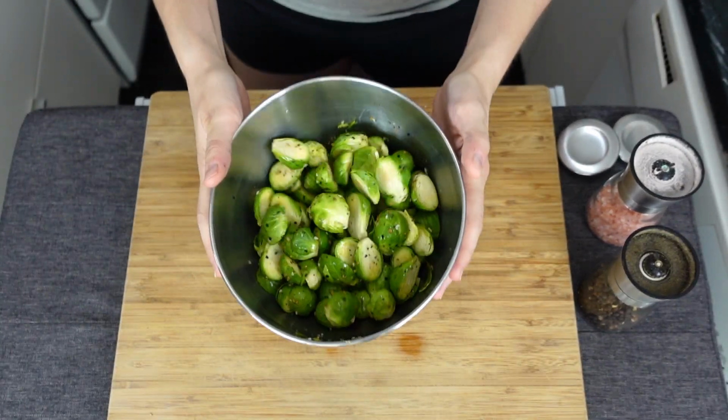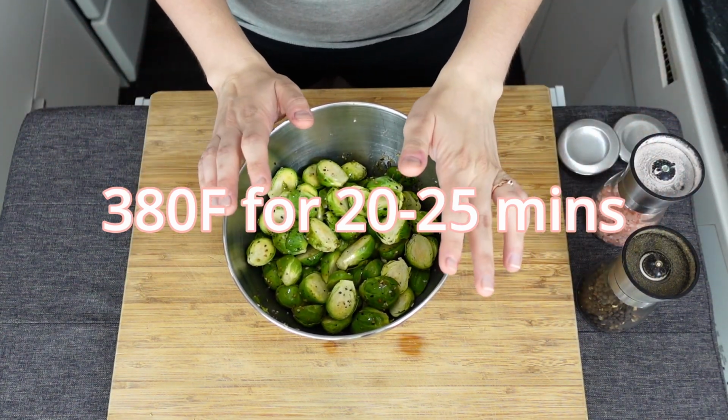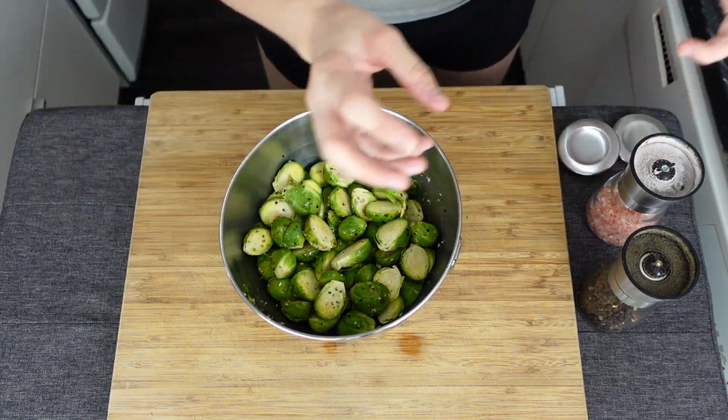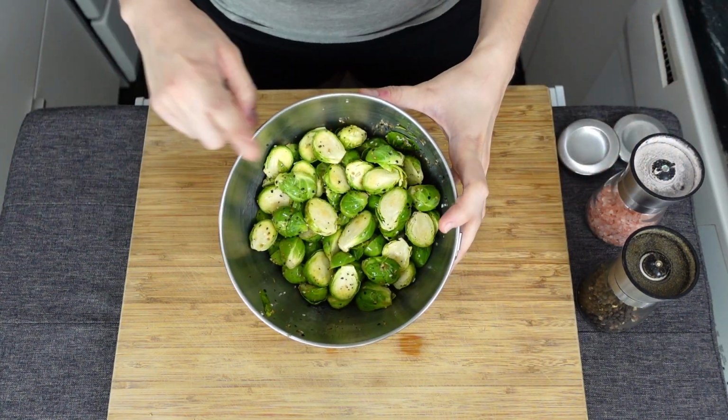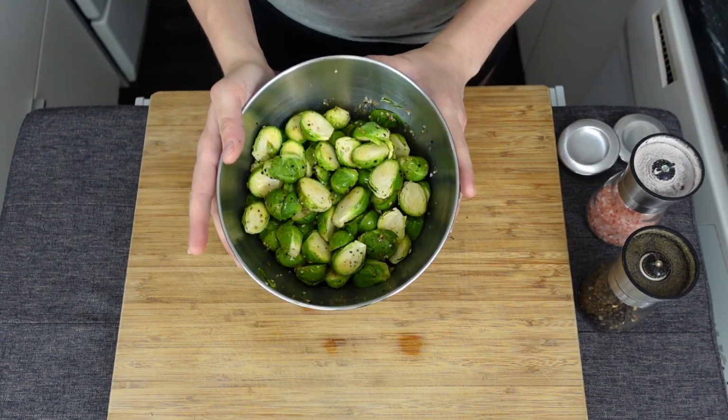And we're going to roast these right alongside the salmon at 380 degrees for between 10 and 15 minutes or so. And then once the salmon is done, these will probably need another 5 to 10 minutes as well. So about 20 to 25 minutes for the Brussels sprouts.